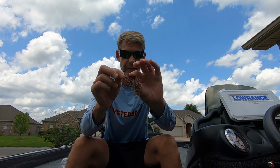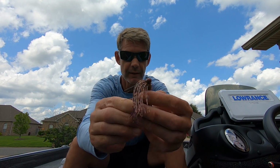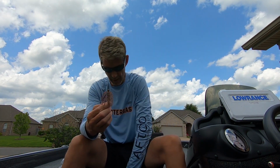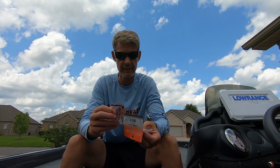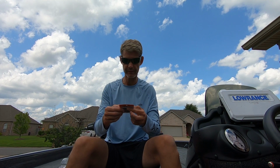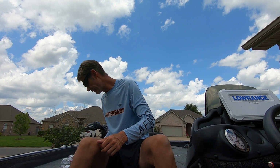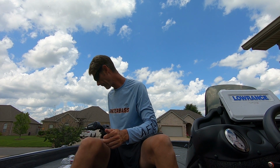Good sharp hook, relatively soft weed guard. There you go. Small football head. Again, you can get a smaller sized body and everything if you're using tungsten with the same amount of weight because it's just so much heavier than lead. And it's PB&J, again, one of my favorite colors to throw. So there you go. That comes in at 6 bucks.